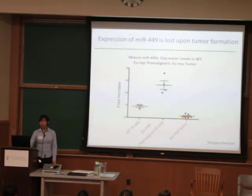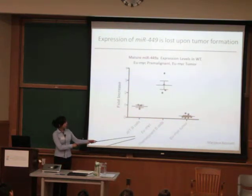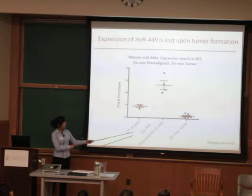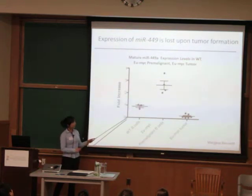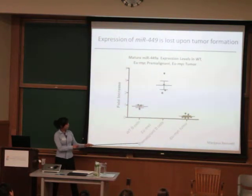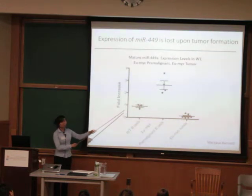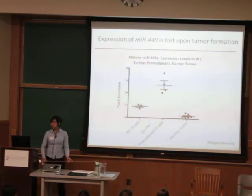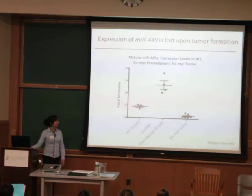What correlates with MYC upregulating 449 is that if you notice over here, the Emu-myc premalignant B cells, premalignant indicating before cancer formation, there seems to be a higher expression of 449 as compared to wild-type B cells that don't overexpress MYC. And as you can see over here for the Emu-myc tumors, the expression of 449 seems to be lower than wild-type B cells. So this suggests tumor-suppressive functions because it seems necessary to lose 449 in order to form tumors.